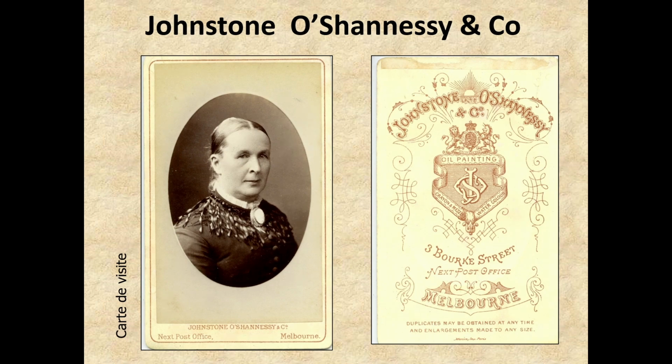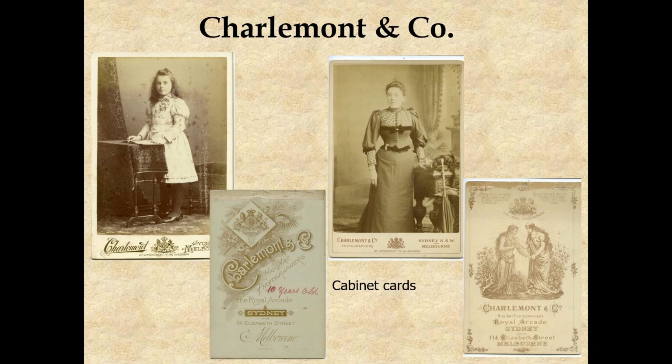Johnson and O'Shaughnessy, they started in 1862 as Johnson and Co. In 1864 it changed to Johnson and O'Shaughnessy, and actually I think O'Shaughnessy was a woman. So Johnson was considered one of the leading portrait photographers in Melbourne in the 1870s and 1880s. And he was the first photographer in Australia to be granted royal patronage. So here they're listed at 3 Burke Street, but they were actually located there from 1865 to 1886, for a long time.